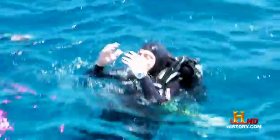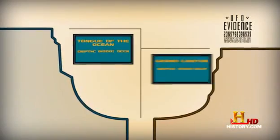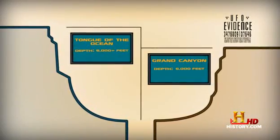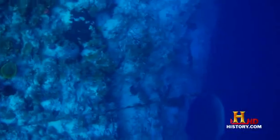Well, we went to the very edge. It's like flying over the Grand Canyon. Except, wow, you can't see the bottom. We follow the cables all the way to the very edge. And you just have to wonder where they go.